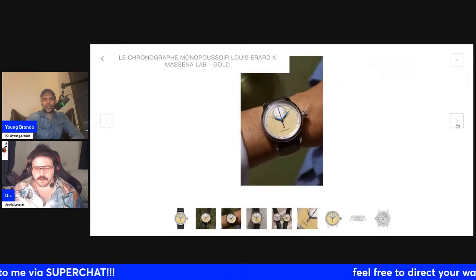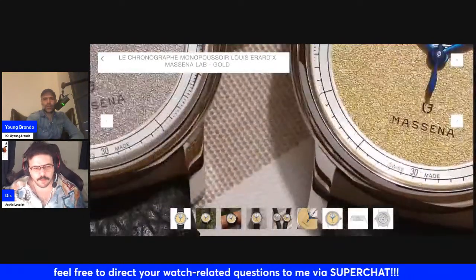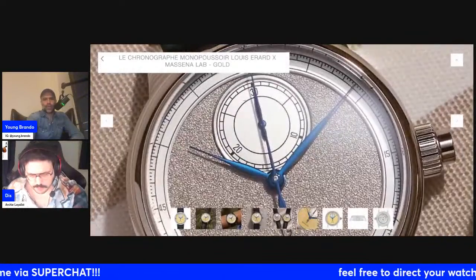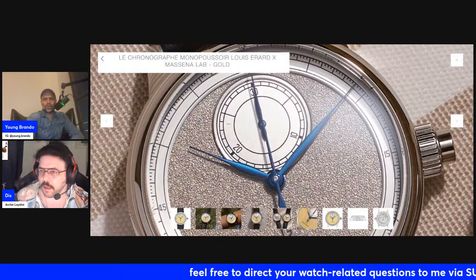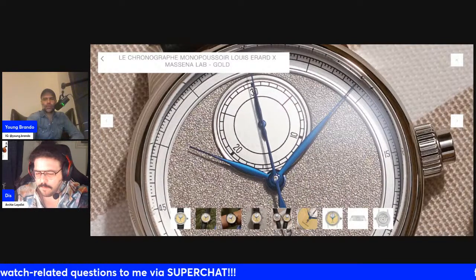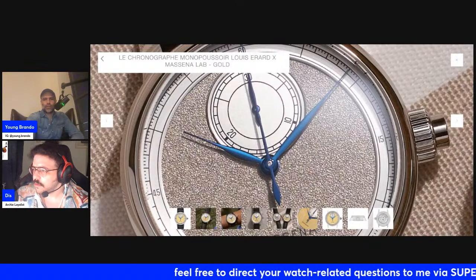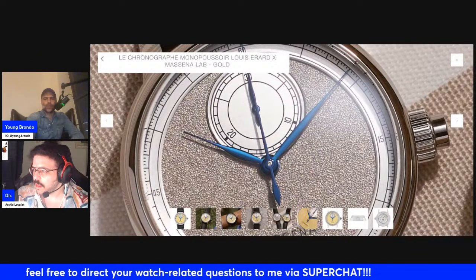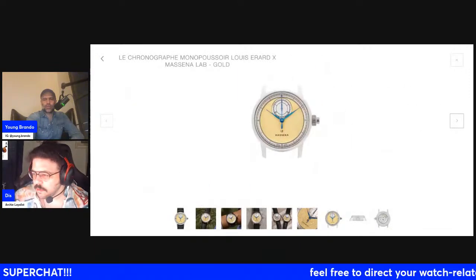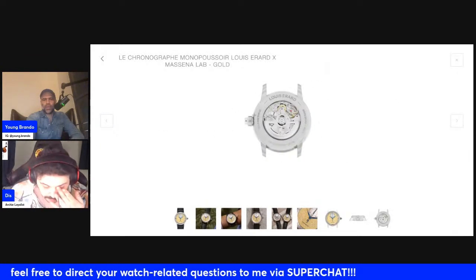They have two dial options, one in this gold tone and the other rhodium plated, as we can see here. The texture is amazing. And there's a single register on the sector dial with these grained textures at the center, a 30-minute totalizer at 12, leaf style hands. All hands are blued and a single pusher operation with the button integrated into the crown. I think these pieces are very attractive, but also rather big.